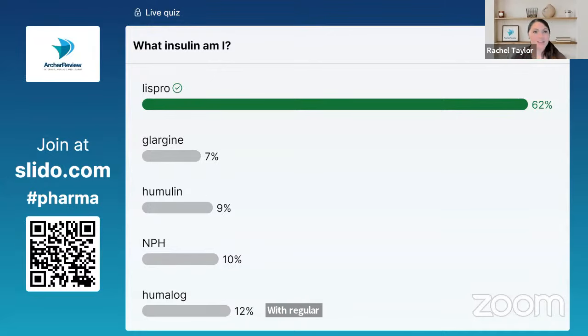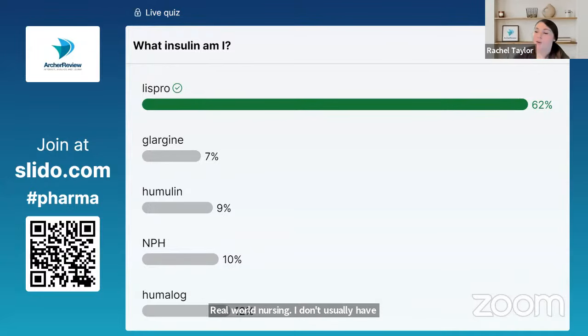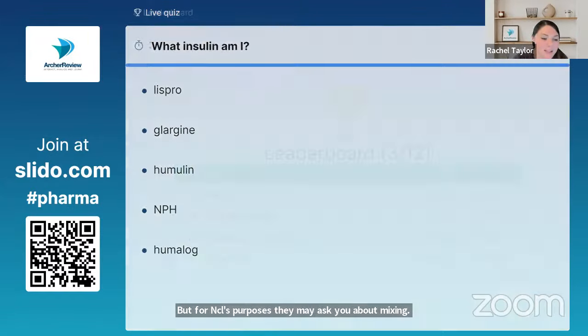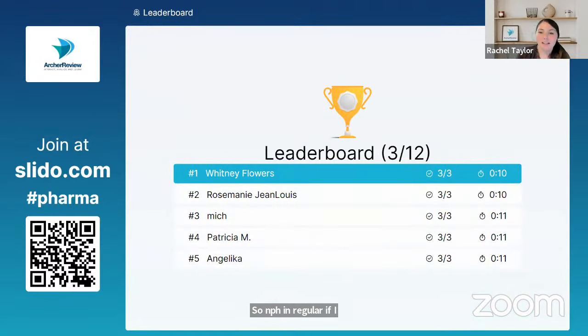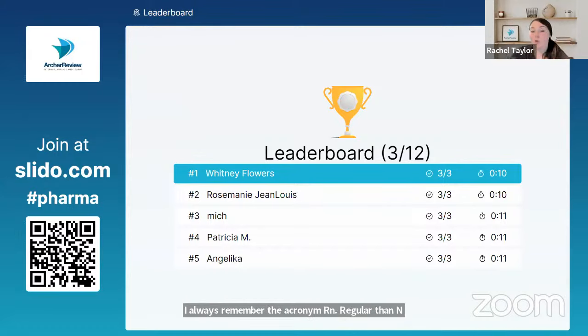Now, I'm going to be honest. Real world nursing, I don't usually have to mix insulin. Why? Because we have insulin pens. But for NCLEX purposes, they may ask you about mixing. So NPH and regular, if I were to mix that, I would do clear then cloudy. I always remember the acronym RN, regular then NPH. That's how I'm drawing it up.